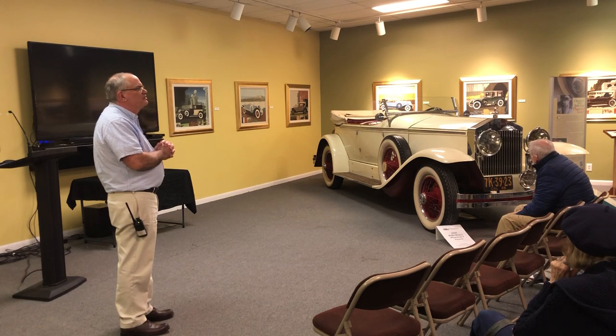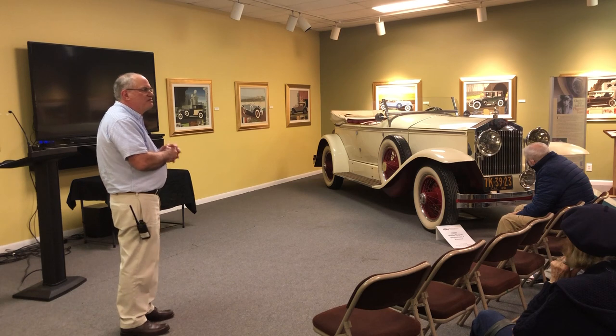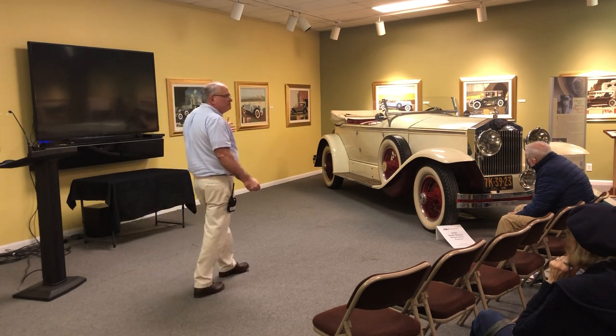We really don't build them like we used to, for sure. It is a large car. Anybody guess what this car weighs, roughly?